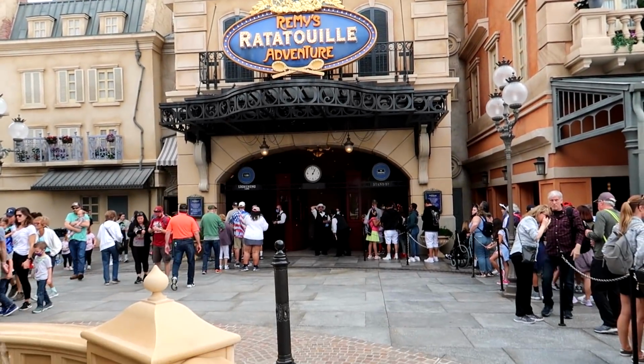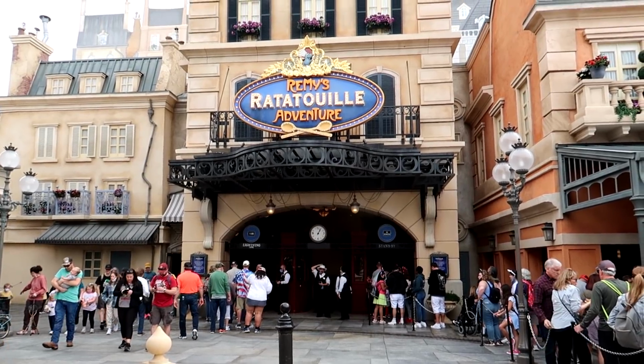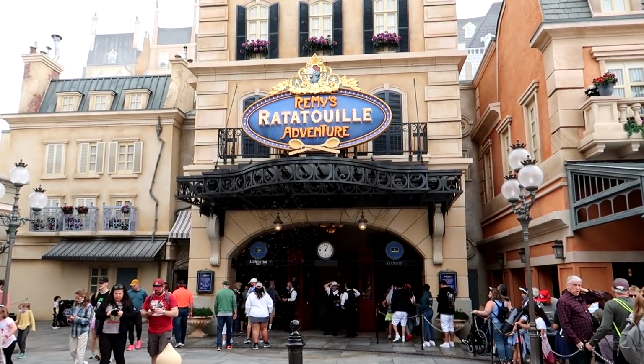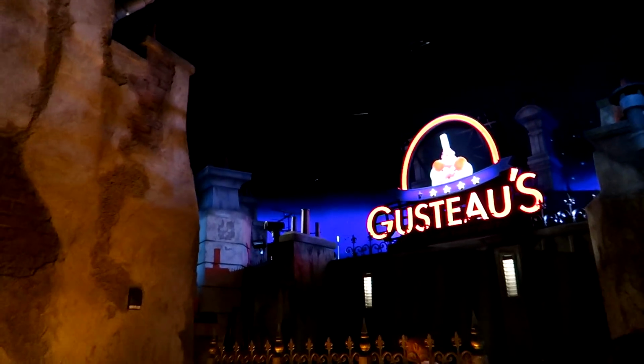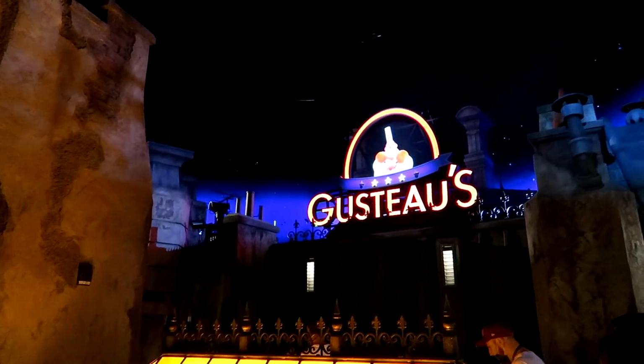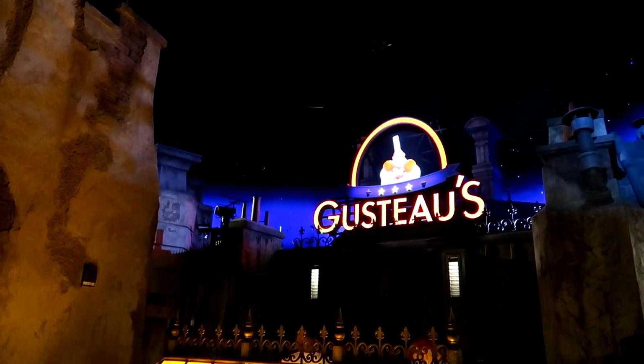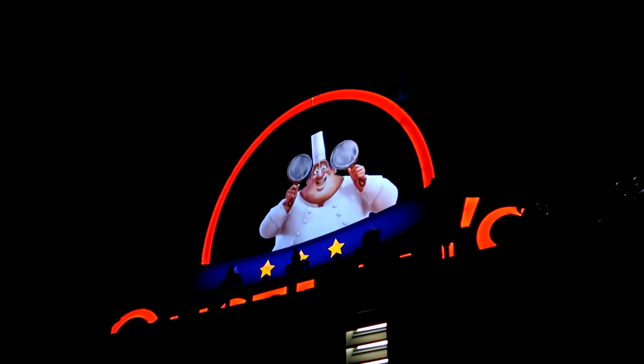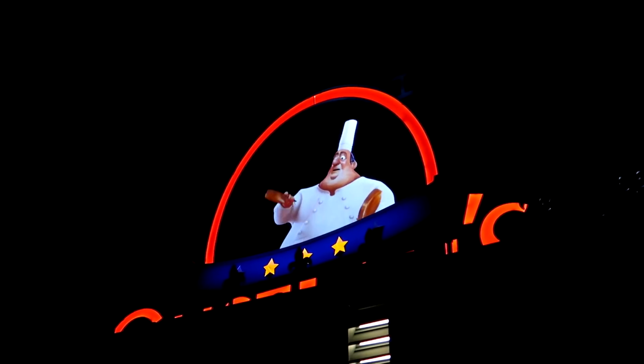I guess maybe about an hour we're gonna be waiting, and then we will get the chance to experience Remy's Ratatouille Adventure. All right, looks like we're entering the streets of France. There's Gusteau's restaurant. I think I just lost one of its stars. Oh, the sign is talking.